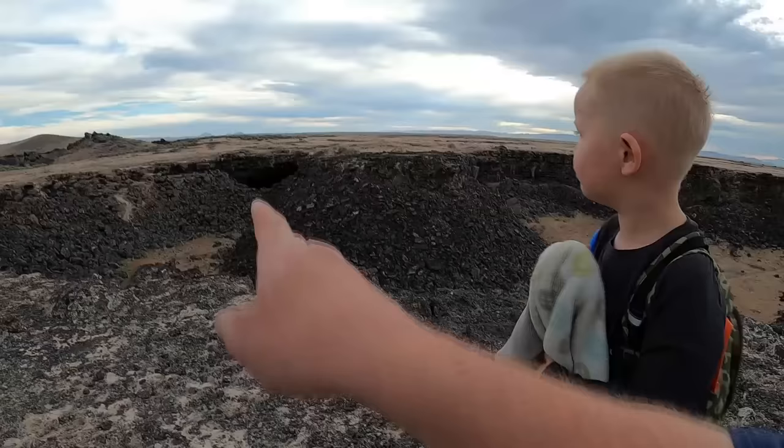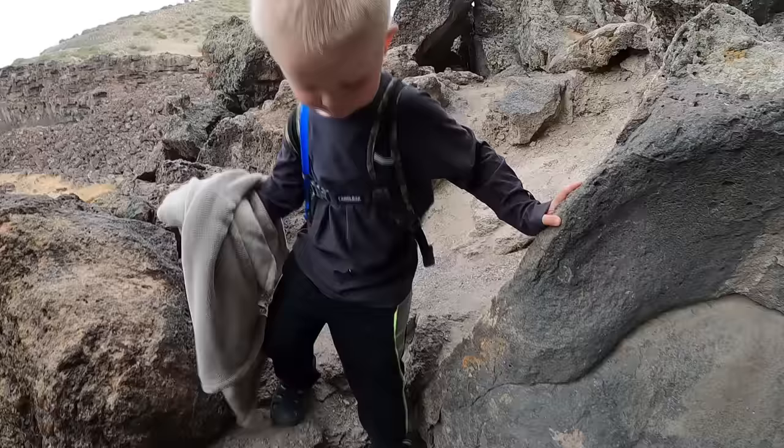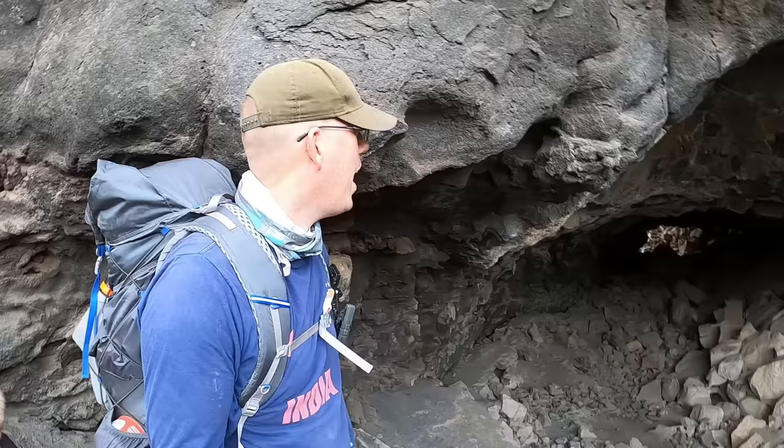Yeah, look, there's another lava tube right there. You okay, bud? Okay. Look at this. This is so cool. There's miles and miles of these lava caves here. And some of them are pretty collapsed and others are pretty stable.